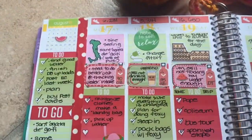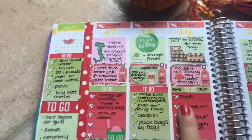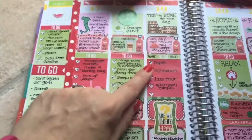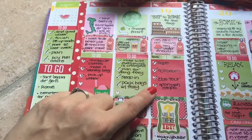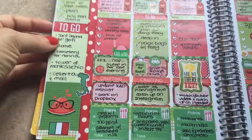So here are some of the things that happened this week. We went to Rome on the 19th, which was really, really cool. I love that. We went and saw the Pope, the Colosseum. We took a bus tour. We went to see the Spanish Steps. There was a lot of things that we did in Rome.